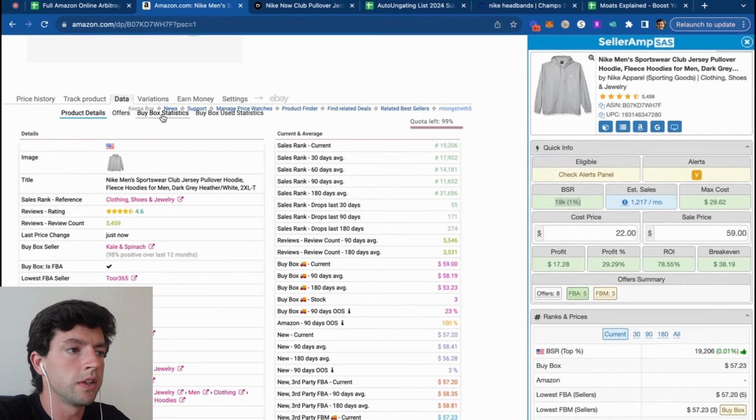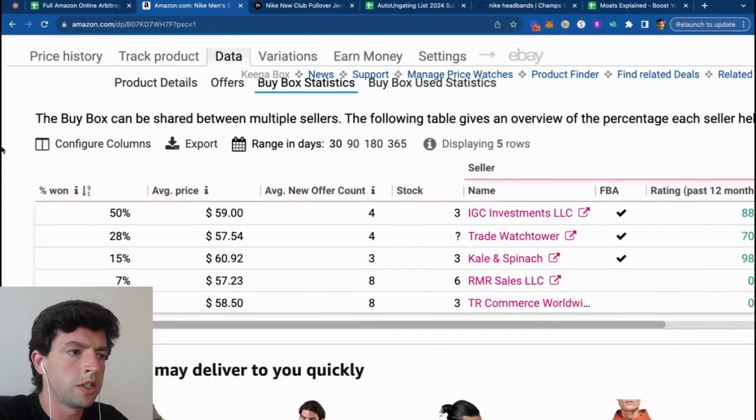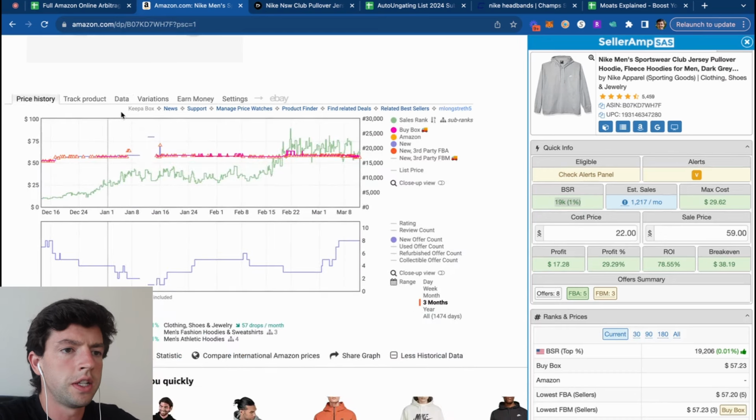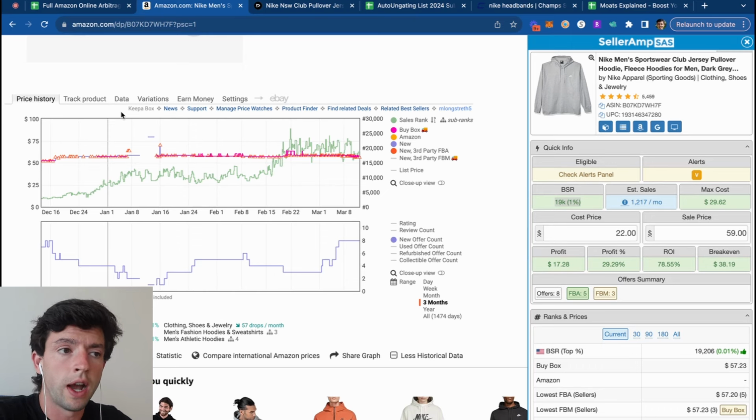We can also go here to the data, buy box statistics, and see who the buy box is being shared with and such, right? We can see this seller is getting 59% of it. So baseline product research criteria is you want to make sure you're selling listings that are being sold by other sellers, to verify the listing is most likely reseller friendly. You want to stay below a 150,000 sales rank, $3 plus profit per unit, and 30% plus ROI. Because remember, we're just taking the easy route and buying name brand products we're finding at a discount here, right?